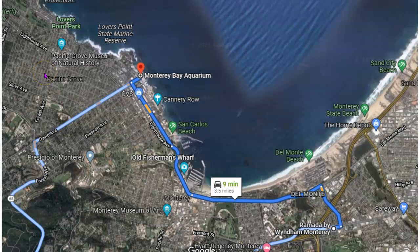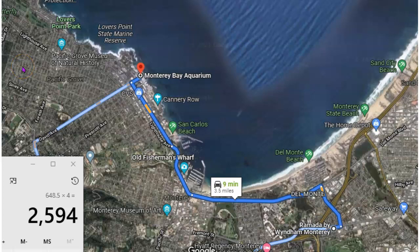A good deal. I'm going to show you a way to save almost $2,600 for a 4-night stay in Monterey, California during the Memorial Day holiday weekend in 2022. The hotel that I'm going to talk about in this video is the Ramada by Wyndham in Monterey, and notice that this hotel is only a 9-minute drive from the famous Monterey Bay Aquarium.